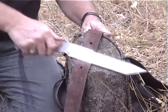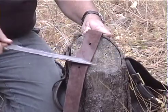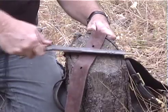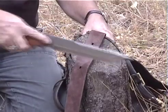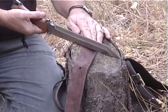So you go like this, maybe 6 or 8 strokes on one side, turn it over, and do 6 or 8 strokes on the other side. Don't press too hard. The idea isn't to press, but to kind of wear that edge back into place. Once you've done this a few times, like so, it'll be ready to go. That edge will be polished and nice and sharp.